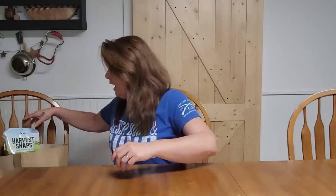So from Big Lots, I spent a total of $29.76. We got a few things for the pantry. We want to just get them in there, as many as we can. And the first thing I grabbed was some Harvest Snaps, $1.79. This is a super good deal. These are usually $4 at our local Walmart, so I was happy to see them. This is one of my favorite snacks, and it's always good to have those quick open and eat things.